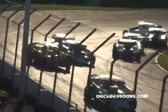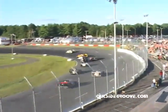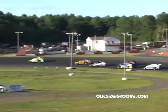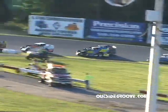Dupree muscles to the inside of Chris Kaye. He'll shoot to third. Kaye on the outside, running in the fourth spot as they work off the fourth turn down the line. Again, Patrick Dupree was picking up that left front tire right off the racing surface. Mueller's moving. Mueller down on the inside, running in the fourth spot as he takes it away from Chris Kaye. K.A. still stuck on the outside line.